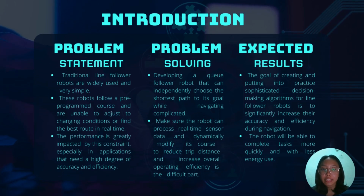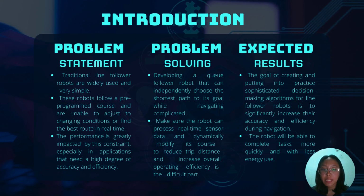Firstly, the problem statement. Traditional line follower robots are widely used and very simple. These robots follow a pre-programmed course and are unable to adjust to changing conditions or find the best routes in real time. The performance is greatly impacted by this constraint, especially in applications that need a high degree of accuracy and efficiency.